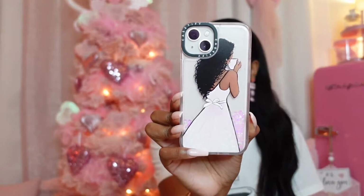And it just looks so good on my pink iPhone. Like, that's what I love about it the most. It's just a really pretty phone case. So this is my first one. And let's take this off.